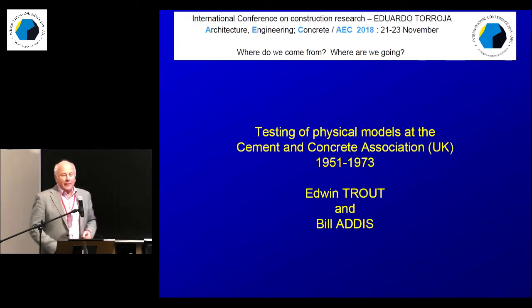I want to start with an advertisement for a book that you will be able to buy next year. It is about physical models, and it's been a passion of mine for, I don't know, 30, 40 years, maybe a bit more.